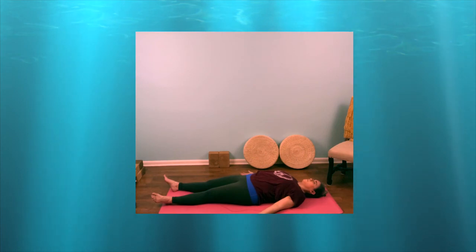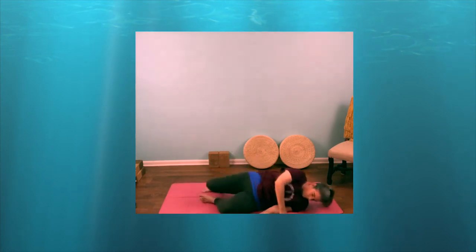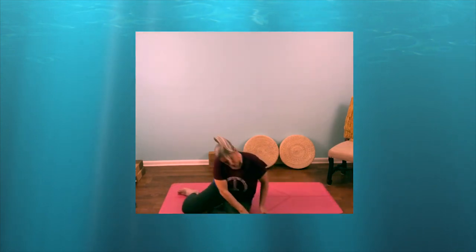Now take a deep breath in through your nose. As you exhale, wiggle your fingers and your toes. And you can roll to the side and press yourself up. It was great navigating the ocean of emotions with you today.